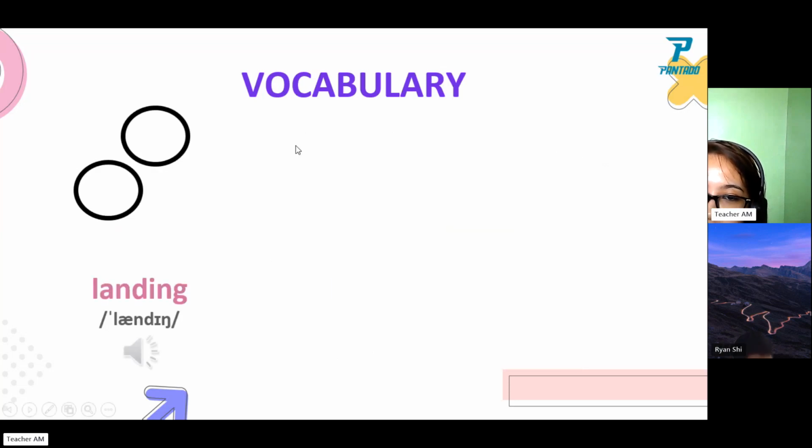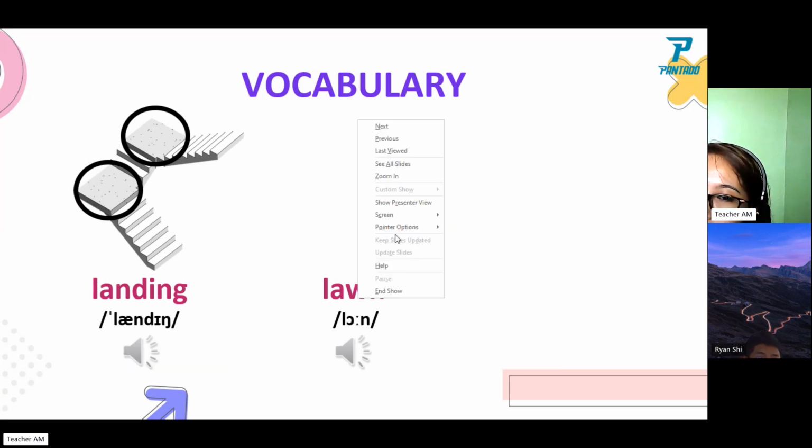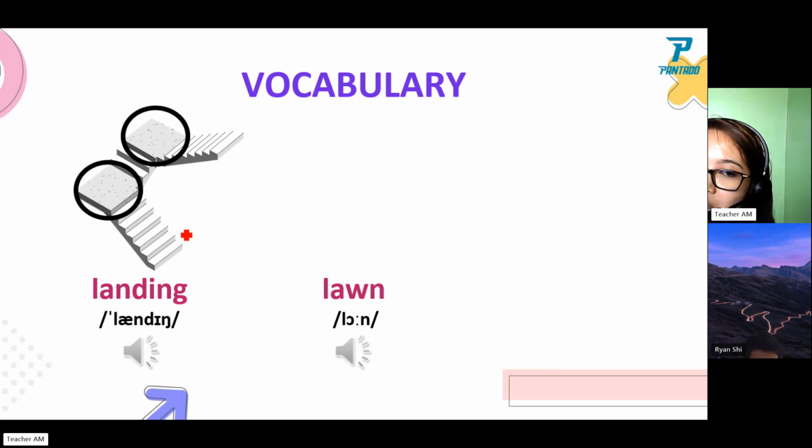Now, let's take a look at this one we have here, landing. Okay, why is it called landing? Because once we go up the stairs, we usually make a stop in here. We land. This is where we land. That's why it's called landing. Every stairs always have a landing part.